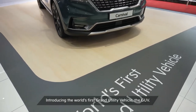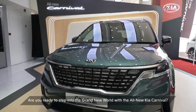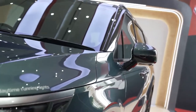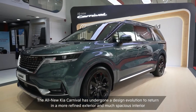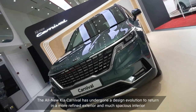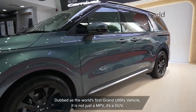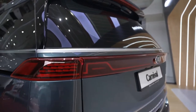Introducing the world's first grand utility vehicle, the GUV. Are you ready to step into the grand new world with the all-new Kia Carnival? The all-new Kia Carnival has undergone a design evolution to return in a more refined exterior and much more spacious interior, more capable than before as it sets a new standard in a class of its own.